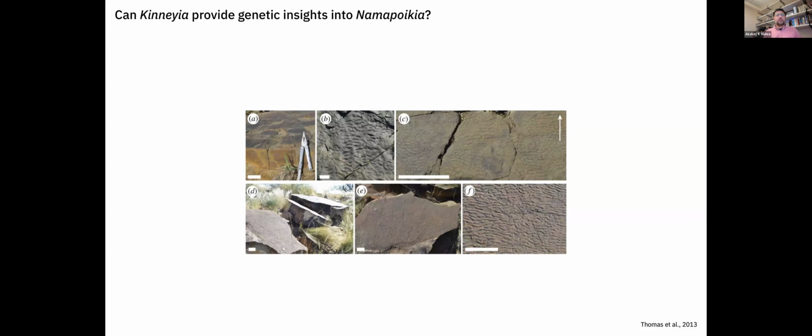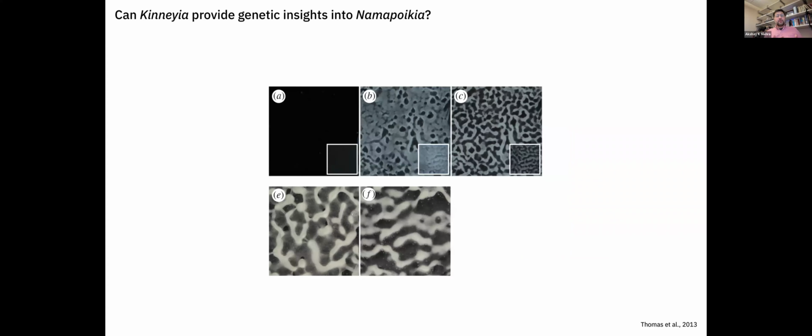One idea is that we might be looking at something like Kinneyia, which is this wave-like, ripple-like fabric that you see in the Ediacaran. And people have done reconstructions where essentially if you have some sort of sticky substance, you can start to produce constructions that look at least superficially similar to Namapoikia. So one other question is, are we just seeing the effects of some sort of weird hydrodynamic regime built up over time? And this is something we can test by actually going to look at what reconstructions in Kinneyia look like in 3 dimensions.